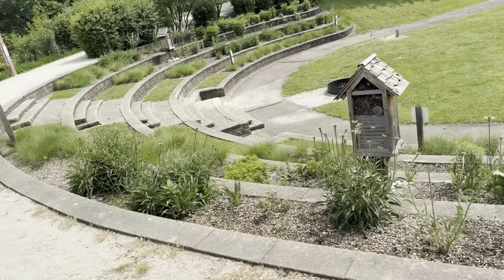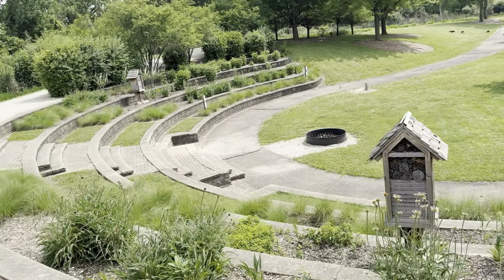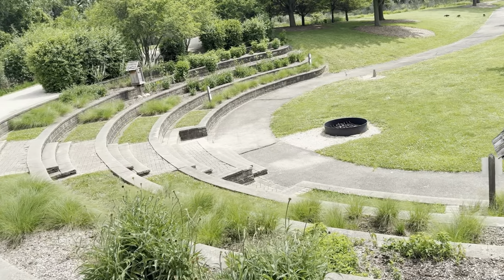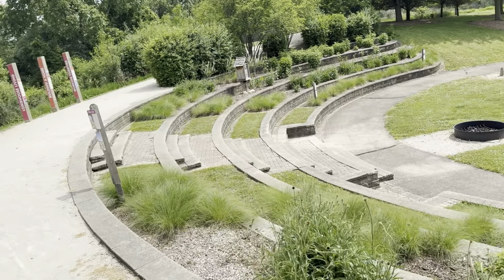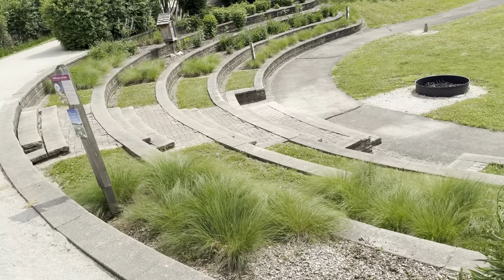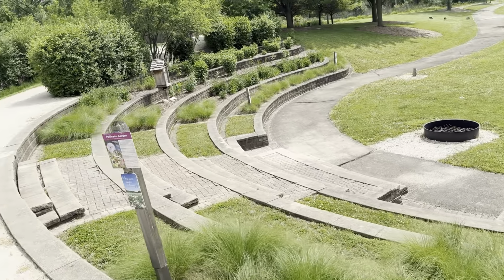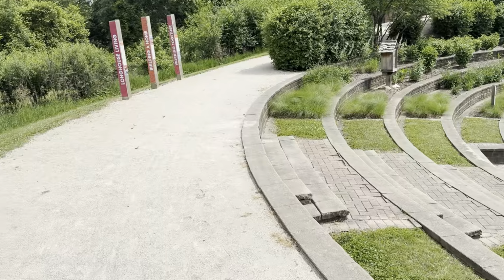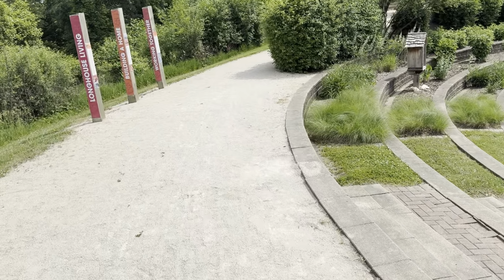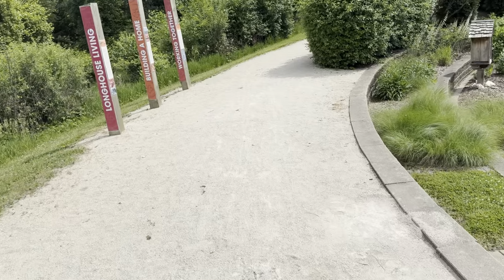Now what's kind of nice too, sometimes they do shows right here where they'll have either an Indian dance and a fire, and people can sit around and enjoy. Or if you just want to sit down and enjoy the scenery, you could do that as well. So this is the longhouse that we're headed to, and we'll take a look.